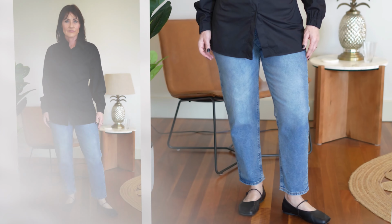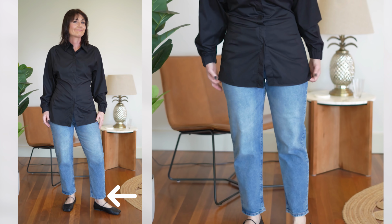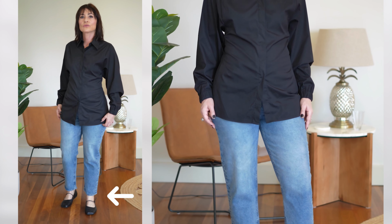Therefore, cropped items may look okay on petites, depending on how they style them, but hardly work for those who are short but have wide hips, for example. I'll show you. Here I'm wearing cropped jeans. Now this is a funny length because it falls just above my ankle. That length costs me precious centimeters, which we can't afford to lose.